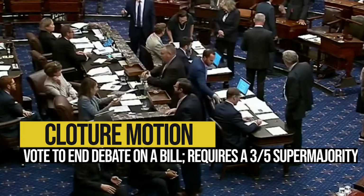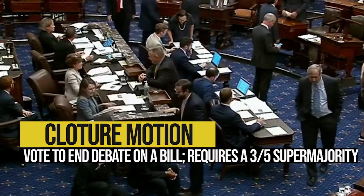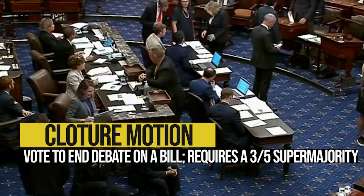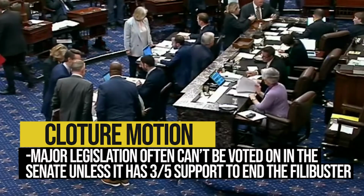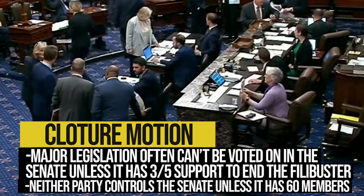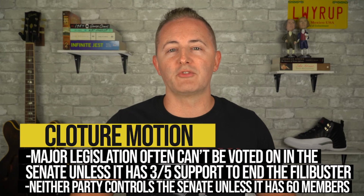For most legislation, it requires a 3/5 supermajority or 60 members to pass cloture. Cloture ends debate and brings the legislation or the nomination to a vote within 48 hours. This means that even though it only requires a simple majority to pass legislation in both the House and the Senate, major legislation often can't even be voted on in the Senate unless it has 3/5 support to end the filibuster. So neither party can truly be said to control the Senate unless it has 60 members, which has become rare over the last several decades.